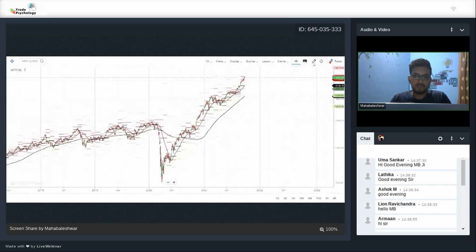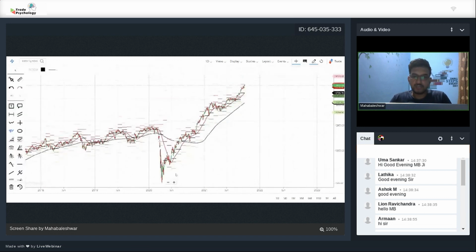If you see Nifty, a lot of people are telling it this bull run started from 7,000. No, that is not the bull run, right? The bull run will be considered where it took the support from this 200 day. It has started from around the 11,000 level. From there, it started rallying, right? This is called a bull run.